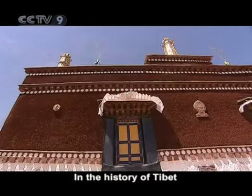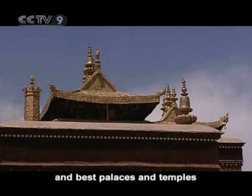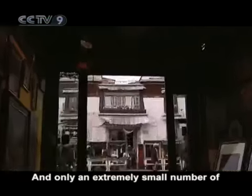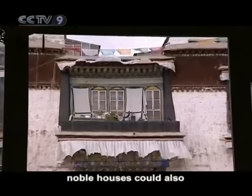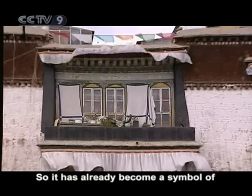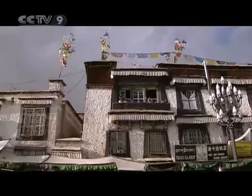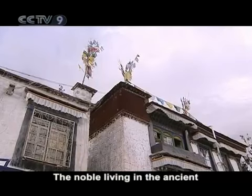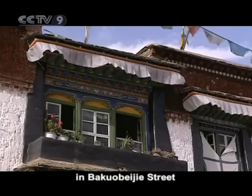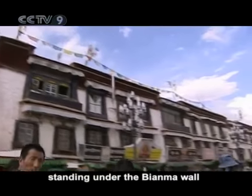In the history of Tibet, the Myanmar wall was usually built in the loftiest and best palaces and temples, and only an extremely small number of noble houses could also be honored with this kind of wall. So it has already become a symbol of high social status. The nobles living in the ancient Chongsai Khan market on Barkhor Street must be very proud of standing under the Myanmar wall.